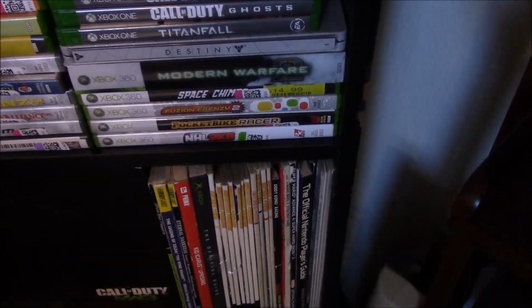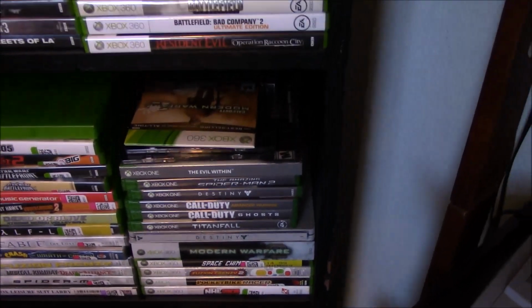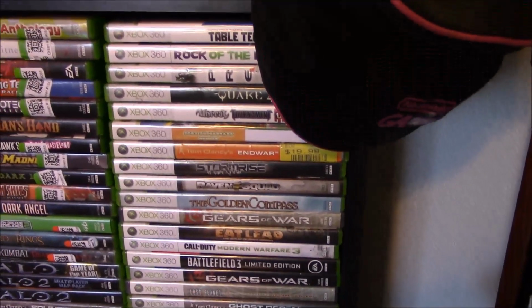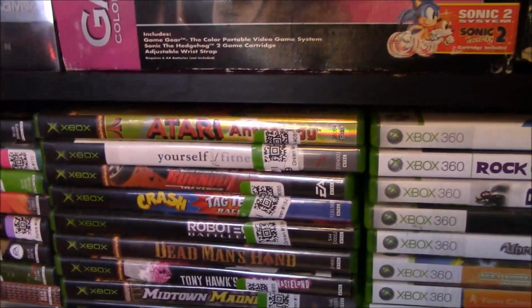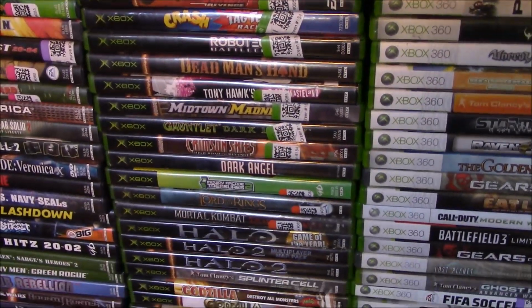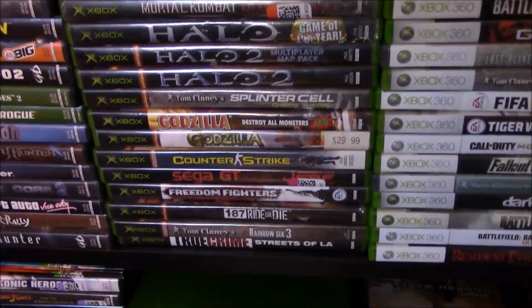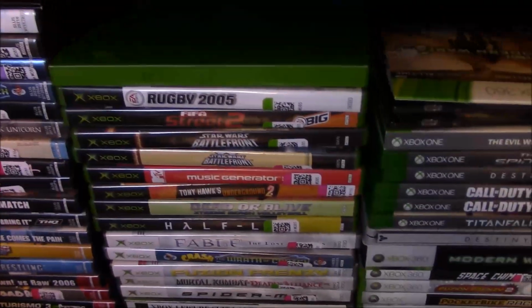Coming up here, some of my Xbox 360 games, Xbox One games. This is all I have for now for 360 games and Xbox games. Coming over here, original Xbox games. As you can see, I'm pretty lazy when it comes to taking off Goodwill stickers. I care more about when they're being written on. I'll get that off right away. But I might get the stickers off.